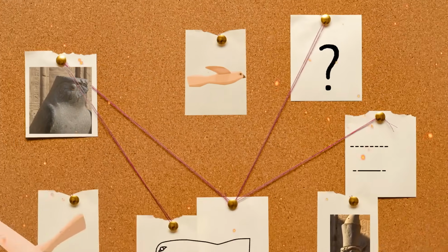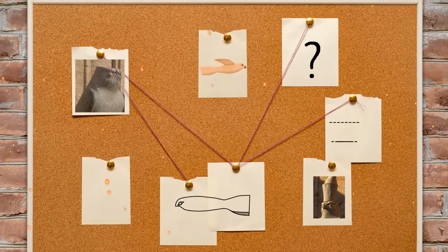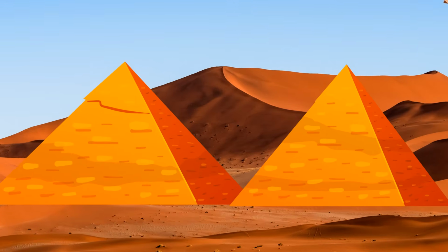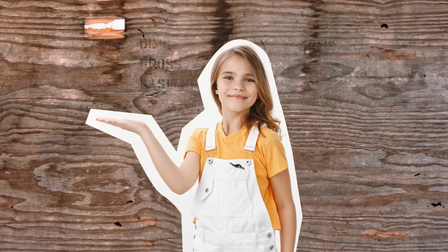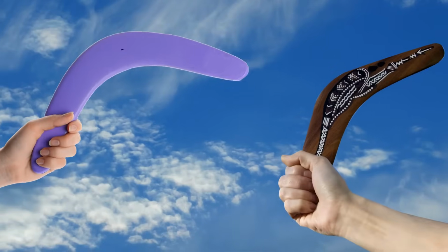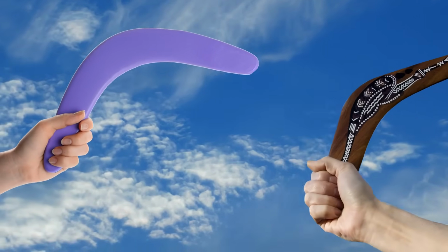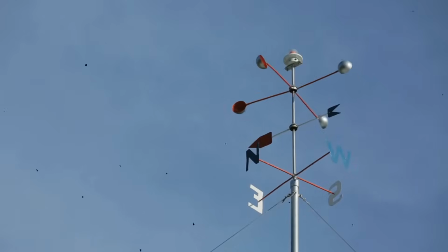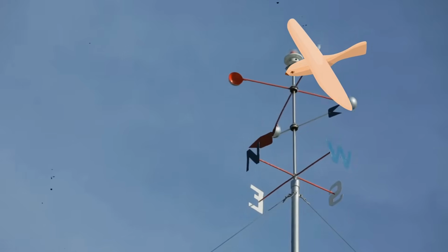Humans love solving a good mystery, so there have been several attempts to explain the use of the birdie. First, quite simply, is that it was a ceremonial object. The second idea is that it was a toy for a child from some well-off family. It could have been some sort of boomerang, which was a popular concept in ancient Egypt. Then there was a theory that the bird had been used as a weather vane.